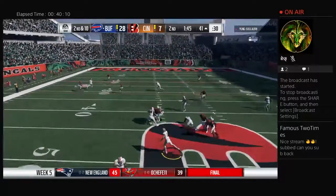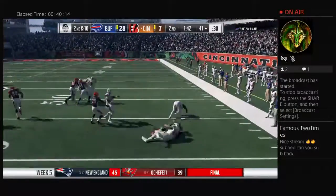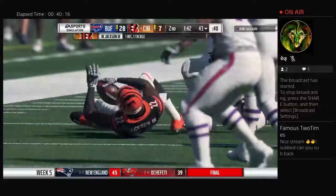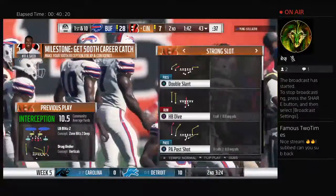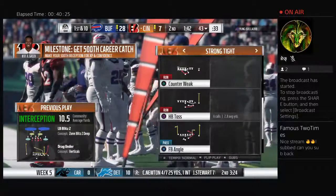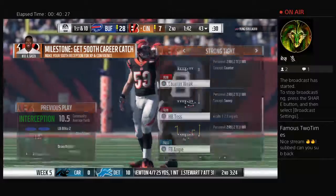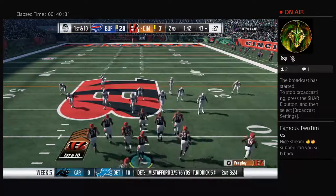Second and 10 now, Peterman. And for the 3rd time here in this half, it's intercepted. William Jackson with a pick. And he's able to get it back here to the 43-yard line. So that is 3 interceptions now in this first half. And you hate to ask the question, but let's be honest. We're thinking about it. Do you need to go in a different direction next series?